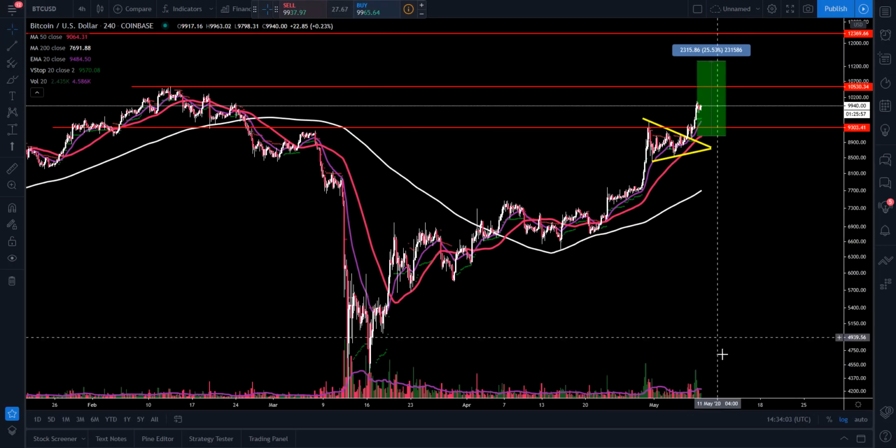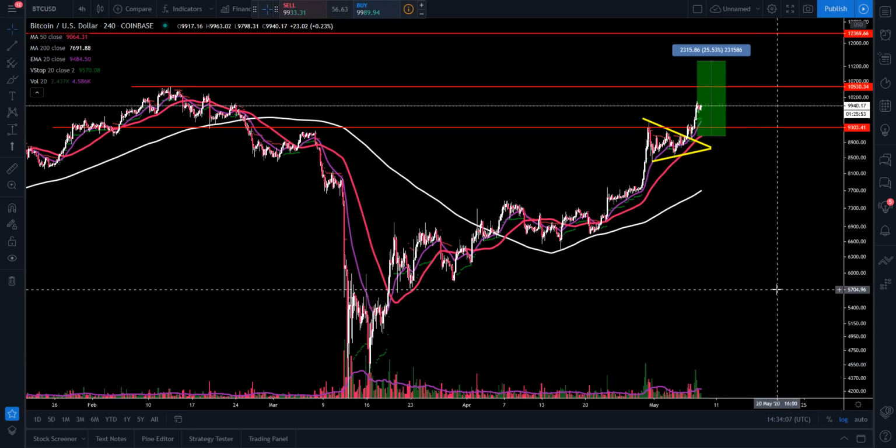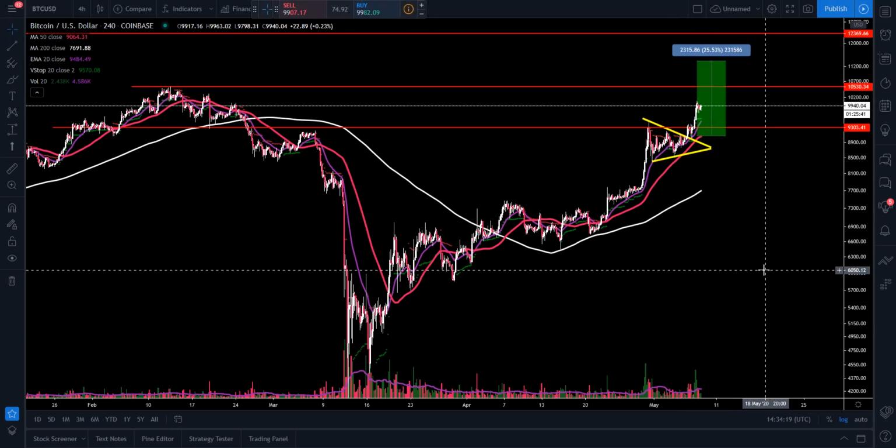So for me, guys, in terms of Bitcoin, just to tell you where I was at. Once we got out of here, my position was at $9,500 for Bitcoin when I jumped into it. And I've caught a little bit of this, and I'm still in my position right now waiting to see what we end up doing with this, if we can consolidate a little bit and maybe get that next push up. But I saw some confirmation. I went for it, and so far it's been okay for me.